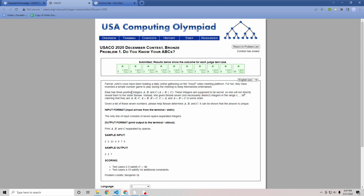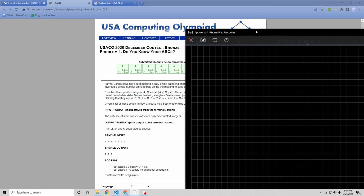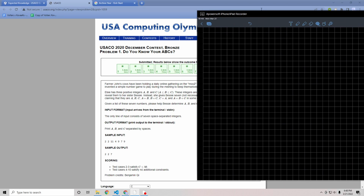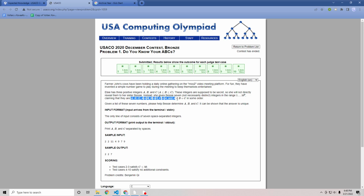So the first thing to note is that we know A is the smallest of the 7 numbers. So given any 7 numbers, we know the smallest is always going to be A.